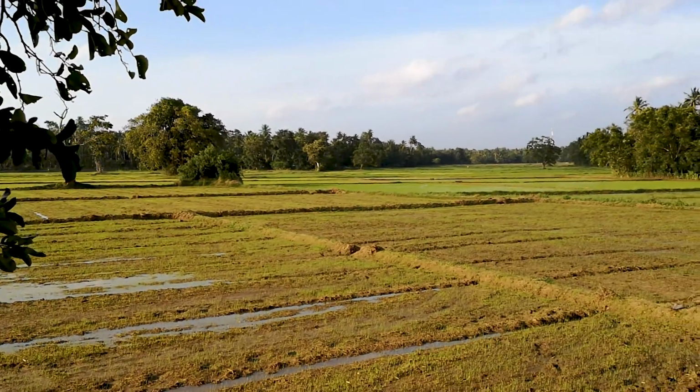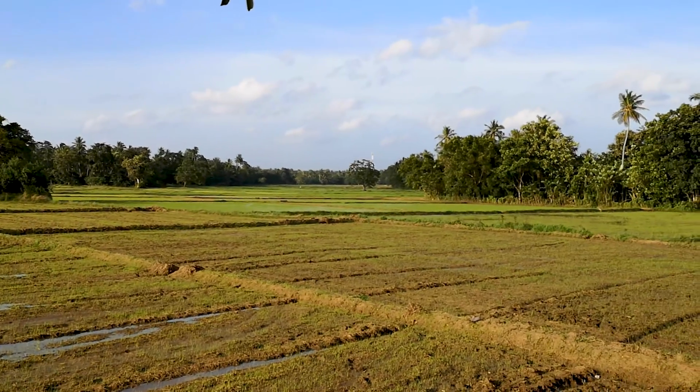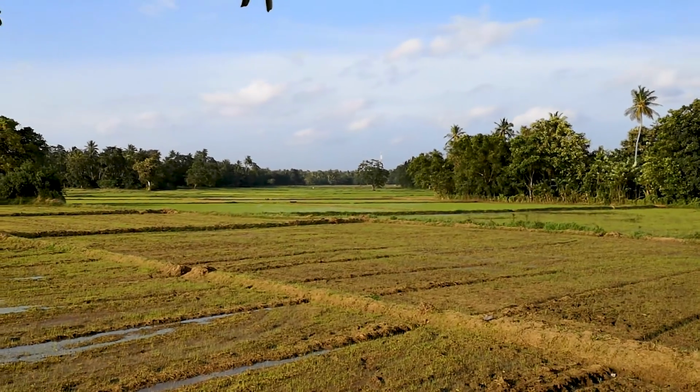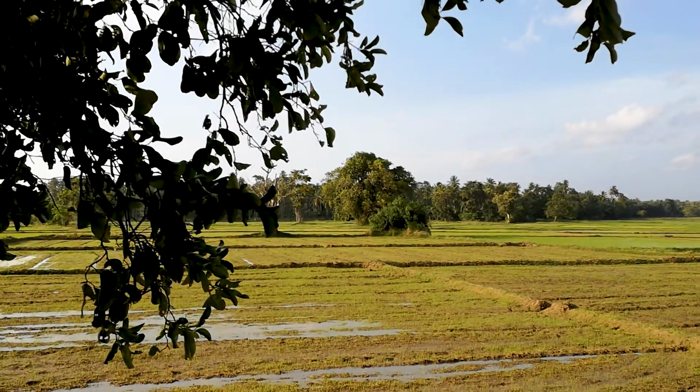It goes on depending on how they have improved the rice fields, right? You know how it works. Yeah, so this is how it is. I'm enjoying the view. It's 4:30.